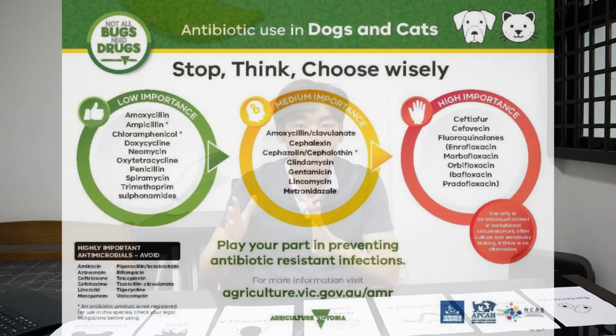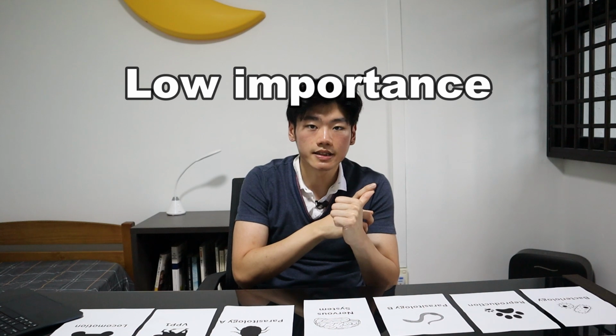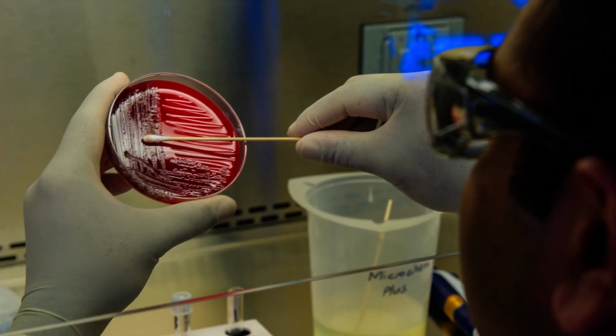Oh, one more thing. During this subject, we also learned about the different antibiotics that are out there, as well as a rating system that is being used nowadays to help tackle antimicrobial resistance. The rating system ranges from low importance to moderate importance to high importance. If an antibiotic is high importance, then that would mean that we can only prescribe it under exceptional conditions. So we'll probably have to culture the bacteria first, and if that bacteria is resistant to all of the other antibiotics, including those of low importance and moderate importance, then we will only in that situation prescribe high importance antibiotics.